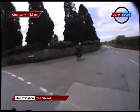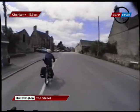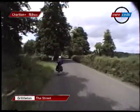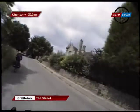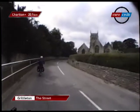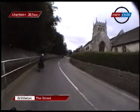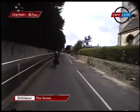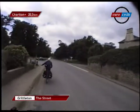In some Cotswold towns, the main road is simply called the Street. This is the street through Hullivington. The road continues as level riding through Griddleton. In Griddleton, the street features a charming ride past some 19th century manors, including the Malmesbury Lodge, and in 100 meters, St. Mary the Virgin Parish Church. This left turn will take you toward Yatton Keynell and Castle Combe.